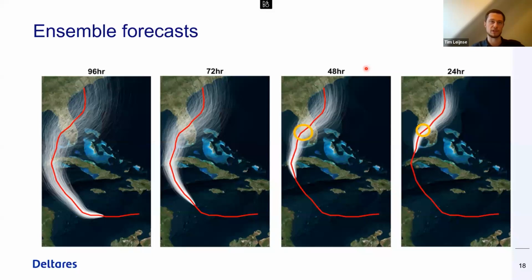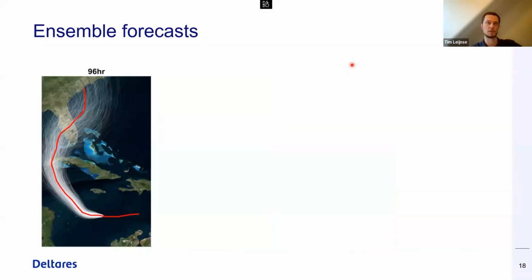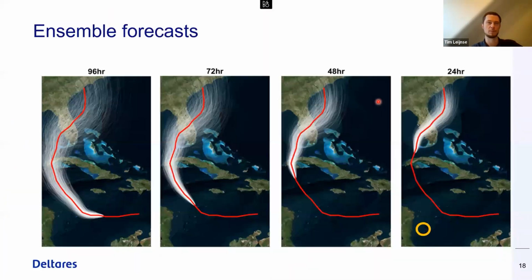So this is an illustration of how big the range of most of the tracks going through a certain location is, depending on the lead time. And this is what I always find quite an interesting plot. So this is the same water level at Fort Myers that we saw in the previous simulation. So we look at this water level, and then we look at it once it's simulated with all these different tracks, all these different realizations.